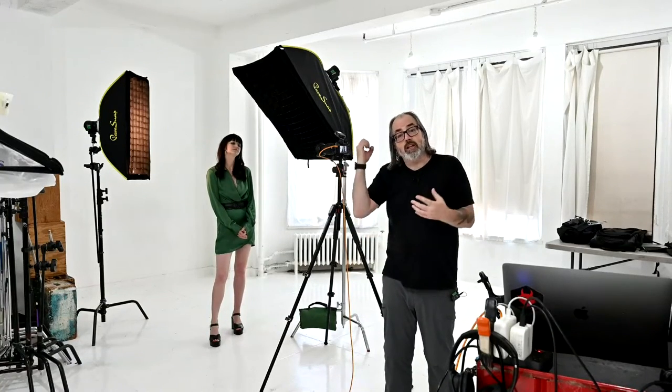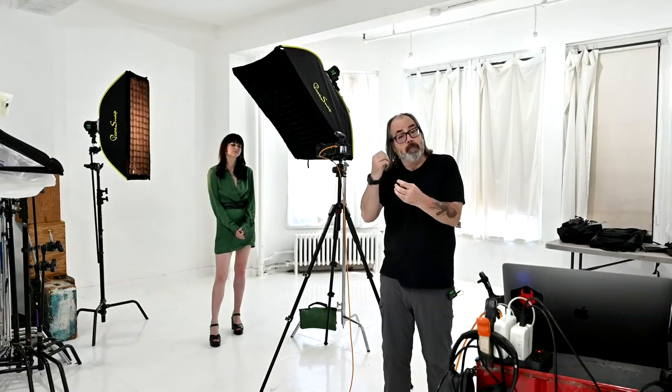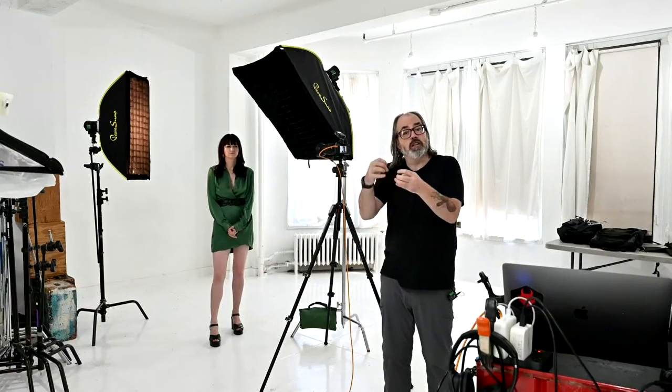Remember that a highlight is the reflection of the light source. So the reflection of the gridded softbox is what's making the beautiful long light down her shoulder. A small, hard specular light is going to just reflect a small, hard specular light, right? So that's why it's not great.